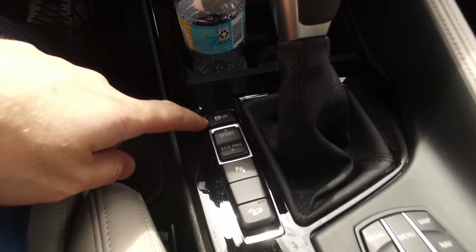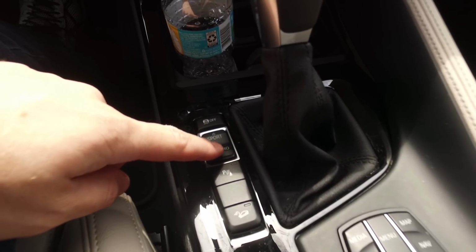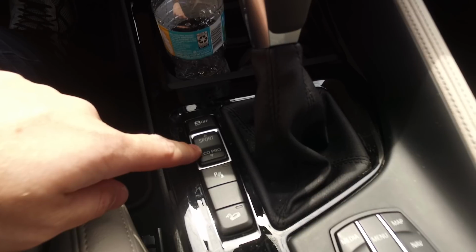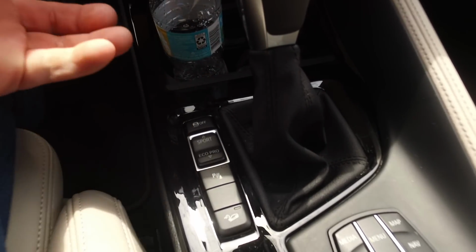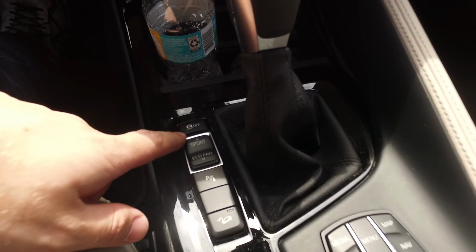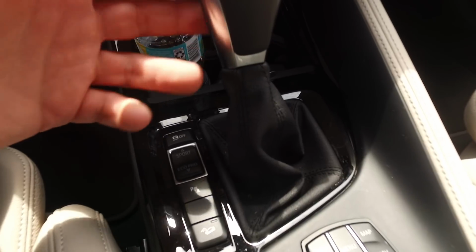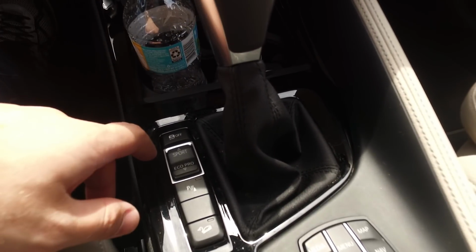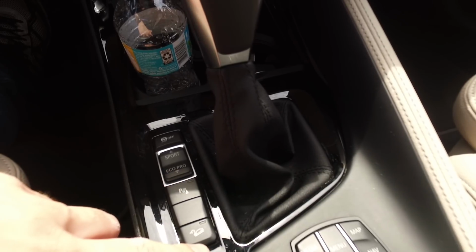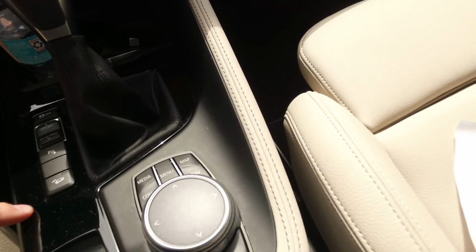Down here you have your traction control buttons. You have your sport, normal, and eco pro modes. I don't notice a huge difference between them, so I really don't use them a lot even when I go out and drive this car. The sport mode kind of changes the throttle mapping and the transmission, although you can do that independently as well, and it really doesn't make a huge difference in steering feel or anything like that. You have your parking sensors here, and then I believe this is hill descent if you're ever going to go off-roading in this car.